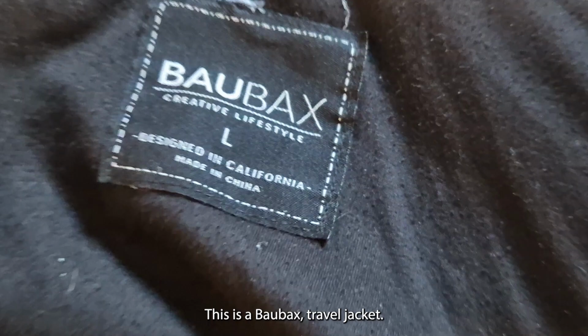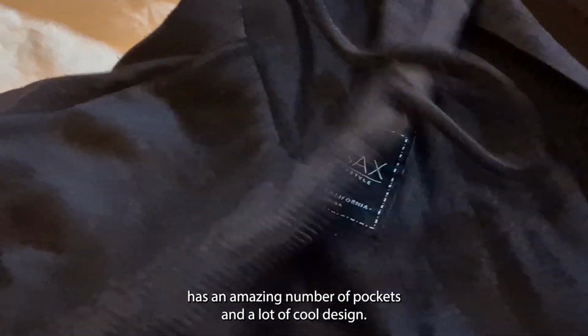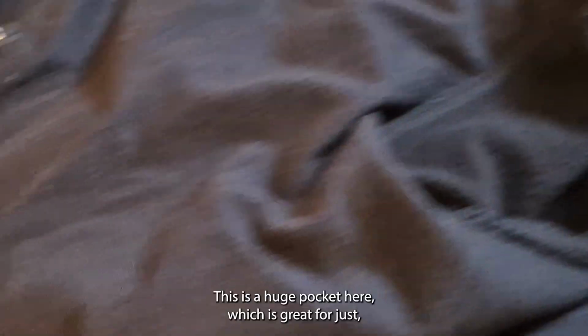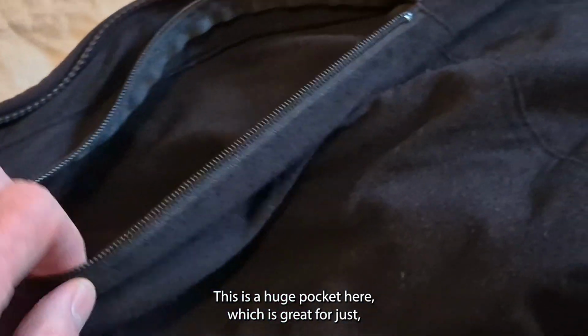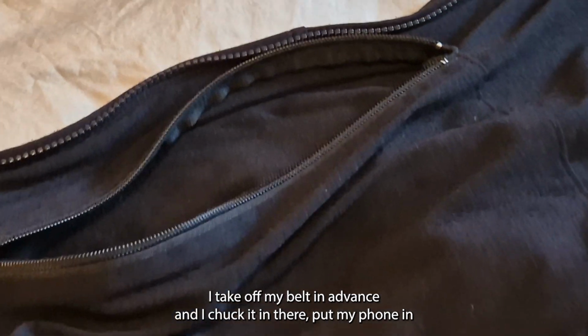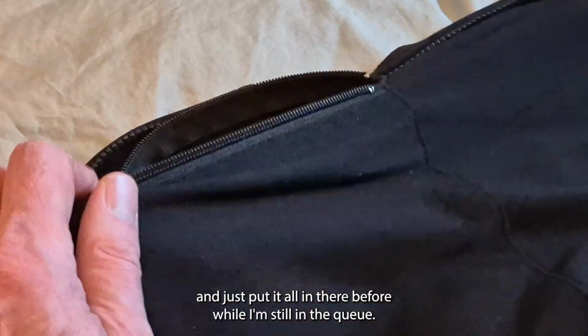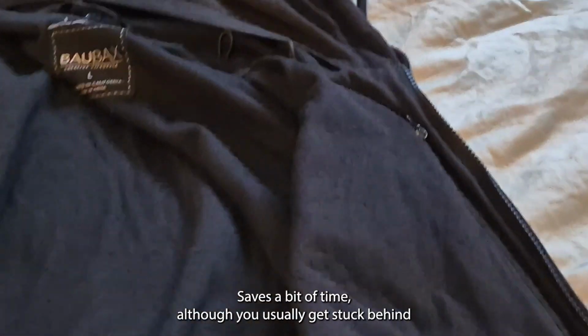Now, this is my super weapon. This is a Baobab's travel jacket. You can use it as a kind of fleece. I use it when I'm on game drives and so on, or just travelling around where it's not t-shirt weather. The thing about this is it has an amazing number of pockets and a lot of cool designs. This is a huge pocket here, which is great for what I do to save time when I'm going to the security checks. I take off my belt in advance and chuck it in there, put my phone in, put anything metal you've got to take off, and I just put it all in there while I'm still in the queue. Saves a bit of time, although you usually get stuck behind someone who doesn't do that, of course.